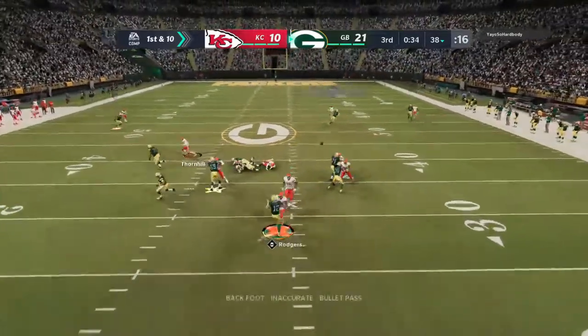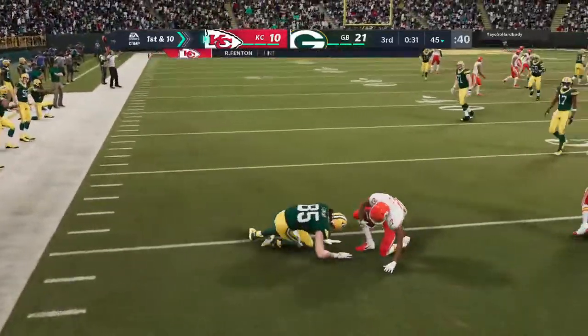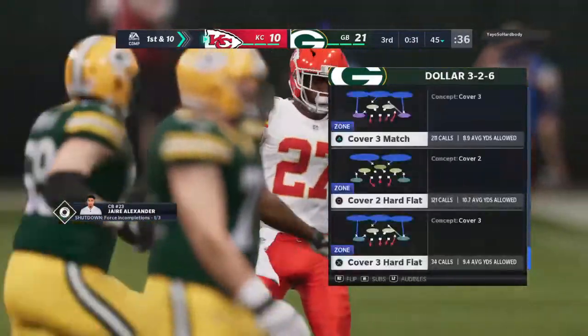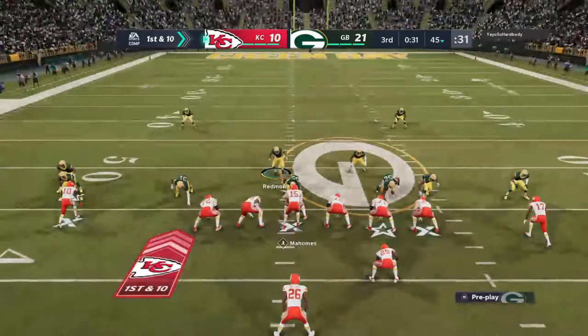On 1st and 10, here's Rodgers. And he fires one that's intercepted. Picked off around the 41. And his crew will take over at their own 45-yard line. 1st and 10. Well, look, we're watching a quarterback here that's obviously been around for a long time. That's a throw he wishes he had back.